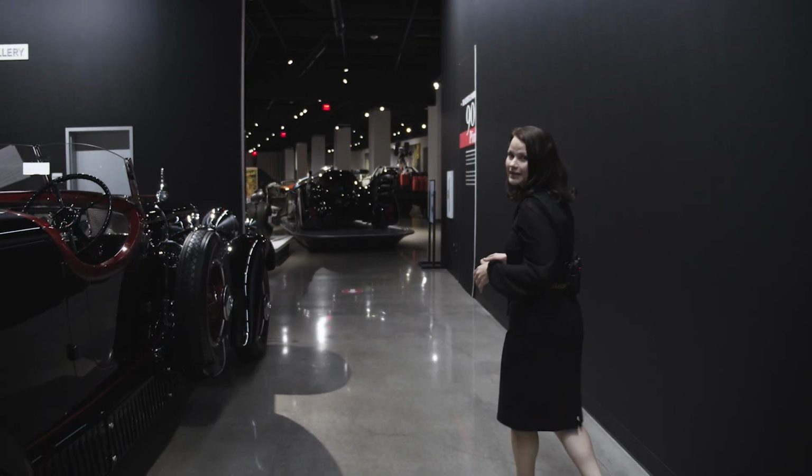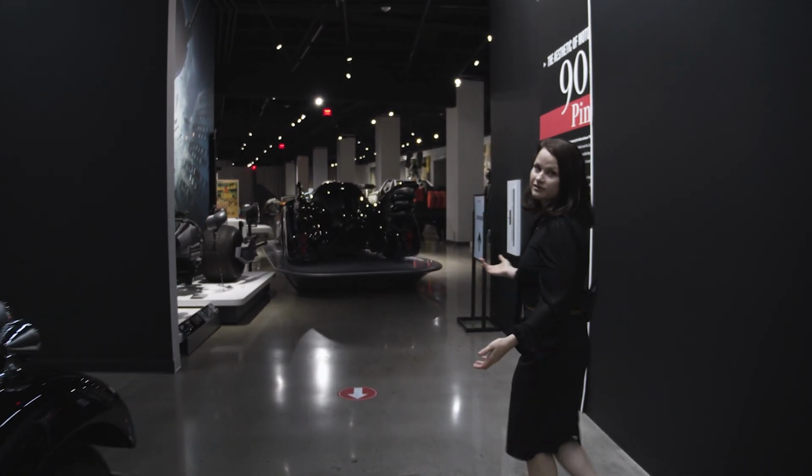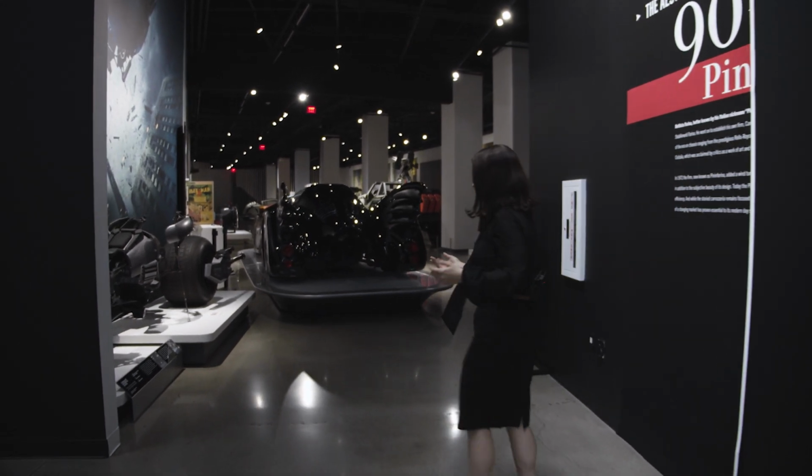Moving forward into our Mullen Gallery, we actually have our Hollywood exhibition still on display here. This is what an exhibition looks like once we've finished with it.